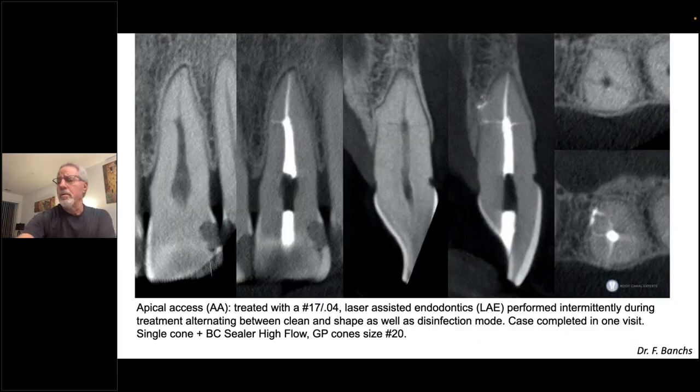So I'm going to show you a handful of cases from some endodontic colleagues. This is Francisco Banks. He's been using the YSGG laser for several years. When we started, I know him quite well, I was talking with him all the time for tips and tricks on how to do this and how to teach my residents, and it's pretty much exactly what I outlined before.